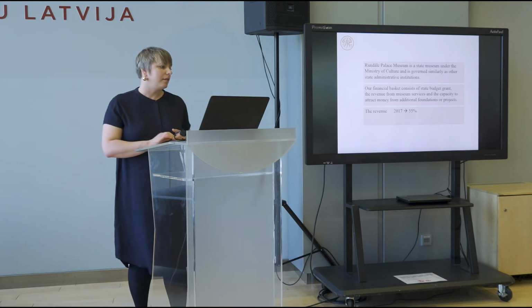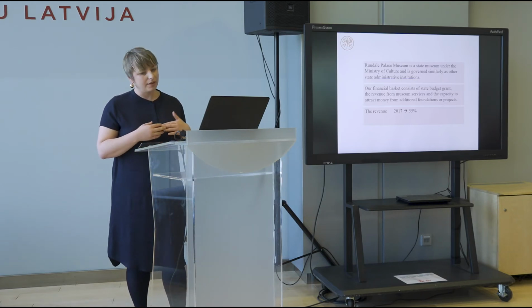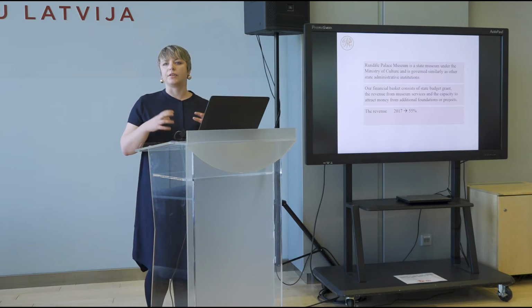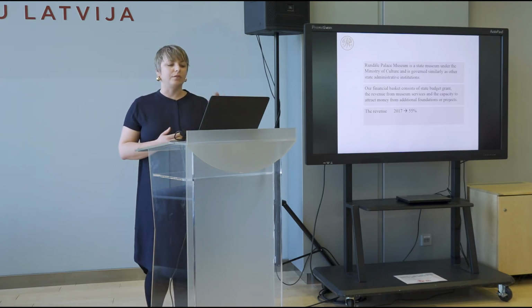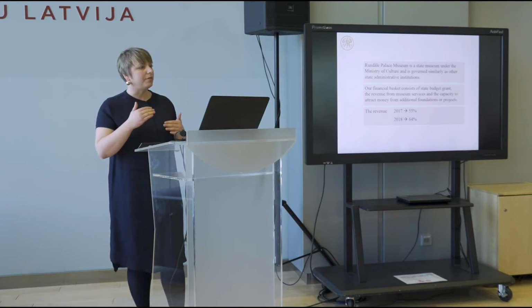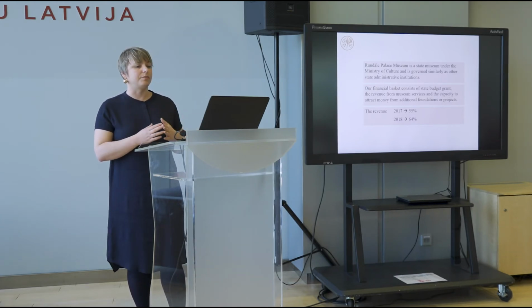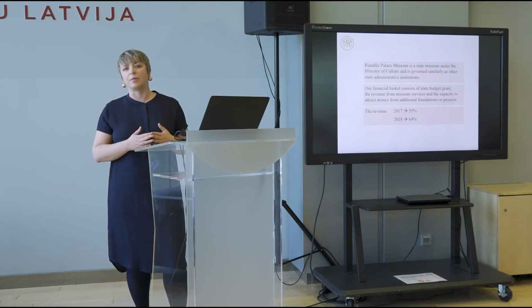But we have some money that is a grant from the budget, but it constitutes only 45% of the whole sum that is required for the museum. So in 2017 our revenue was 55%, but last year the revenue increased up to 64%. So in those terms the money that is issued by the government is only 36% for Rundāle Palace Museum.